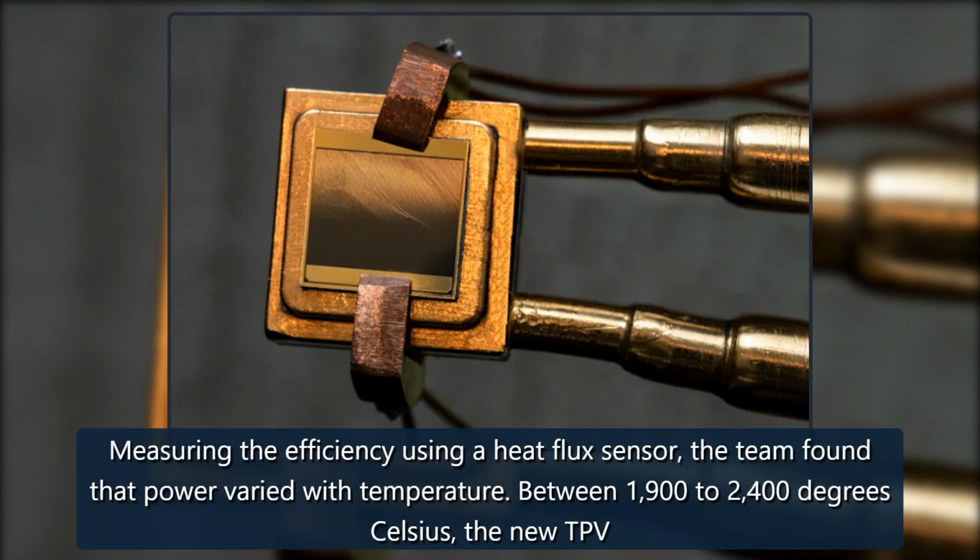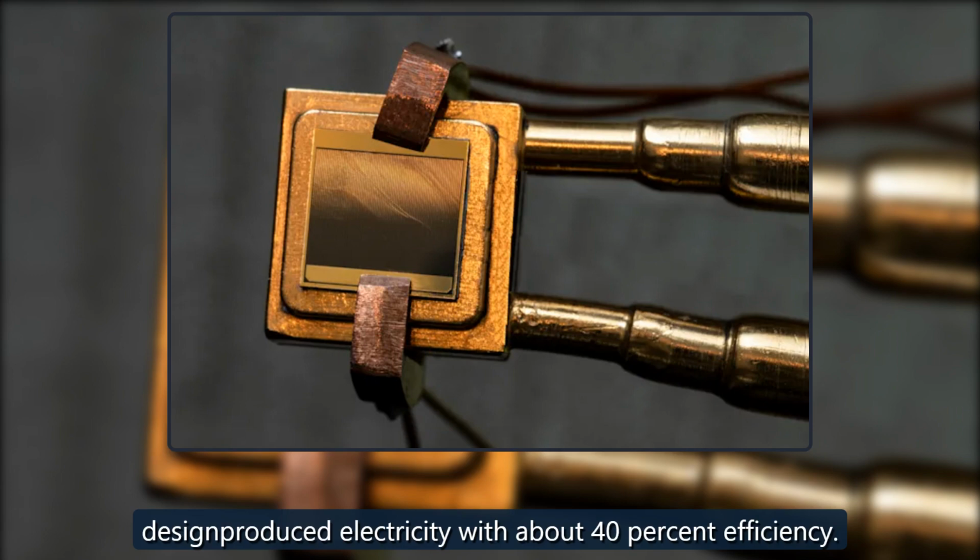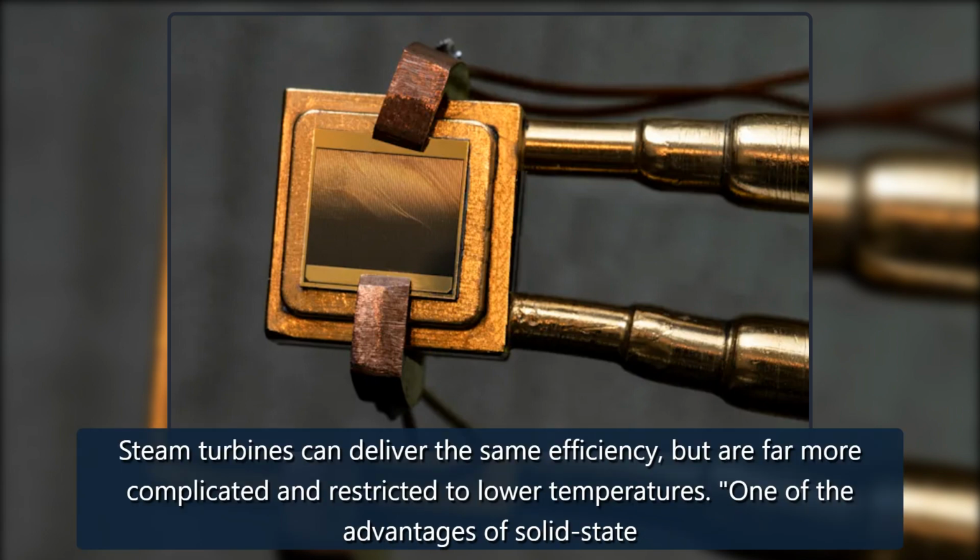Measuring the efficiency using a heat flux sensor, the team found that power varied with temperature. Between 1900 to 2400 degrees Celsius, the new TPV design produced electricity with about 40% efficiency. Steam turbines can deliver the same efficiency, but are far more complicated and restricted to lower temperatures.